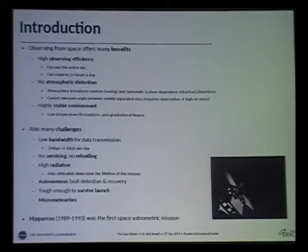Whereas obviously telescopes on the ground, you have to close them up during the day. There's no atmosphere in the way, which is a great help. The atmosphere introduces various effects that spoil precise measurements of the positions of stars. Space, the second Lagrange point in particular, is a very stable environment with very low temperature fluctuations, and there's no gravity, so the telescope doesn't flex as it moves like telescopes on the ground do.